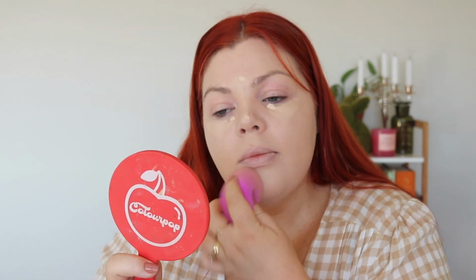And then I get a little bit of my Too Faced. It's a little bit lighter because this matches my face. I'm just going to dot, dot, dot. I only want a little bit of this lighter one because it's quite light. And then we just blend. You can see how light the Too Faced is. That's why I only like to use a little bit of it, especially when I'm using a darker foundation, but it's a very good concealer.